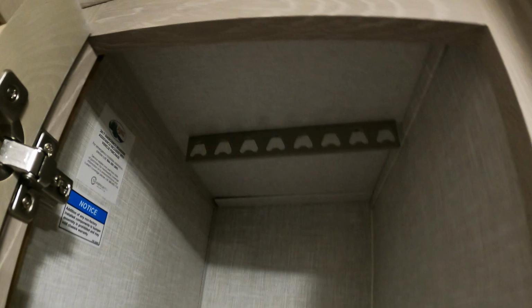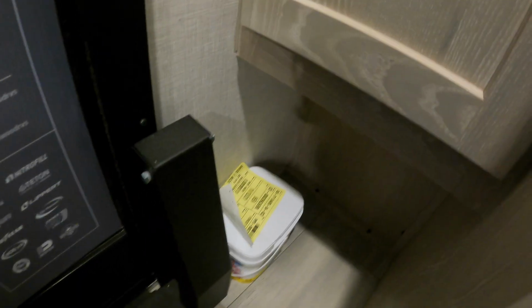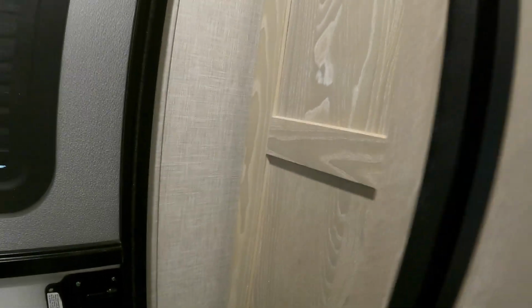So we've got storage here, and they did something very Rockwood-like here, which is that you can see that you can actually take these out, turn this into a coat closet if you want, which is fantastic. That's where you store your shoes. I love it. I put that there for whoever's going to end up owning this trailer.